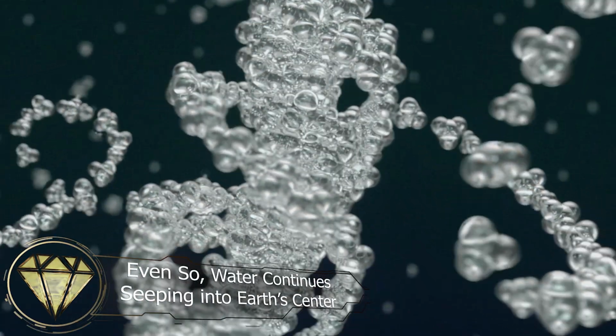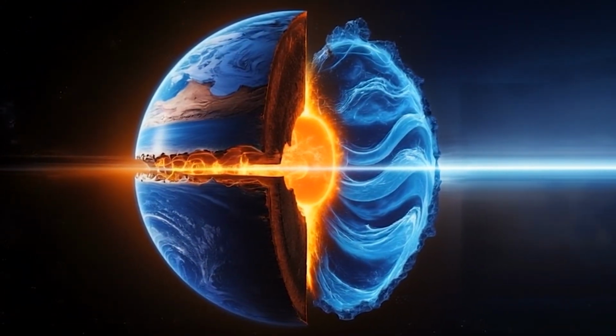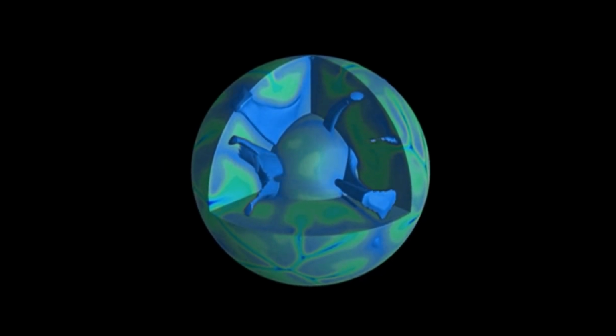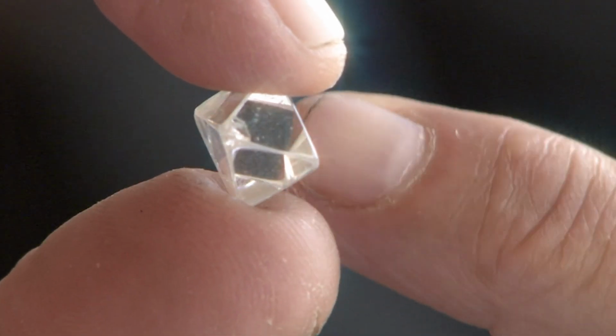Some of you might be wondering how the theory of diamond formation in the E' layer connects to the idea that water seeps into Earth's core, and that's a fair question. In truth, there is a very direct link, and it's more straightforward than you might expect. The discovery of how water seeps down via mantle convection stemmed from studying tiny inclusions trapped within diamonds, shining a light on the entire process.